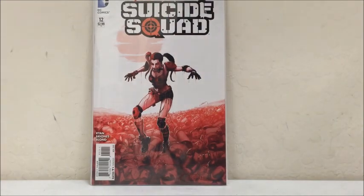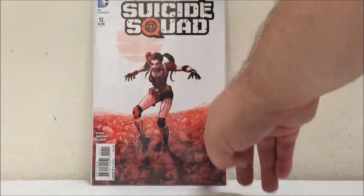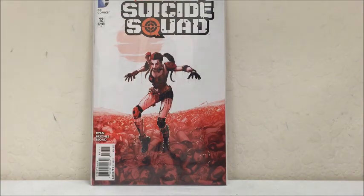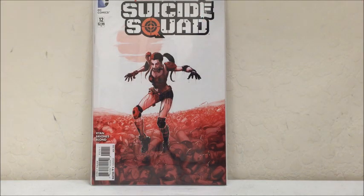New Suicide Squad #12. I picked up a few of these to kind of fill in my run. Thought this cover is pretty awesome with the Harley cover, all these dead bodies. You know something's gone really wrong when Harley Quinn looks disturbed. That's what I like about this cover, because she's kind of grossed out and disturbed. If something made Harley Quinn feel that way, you know something messed up happened. So I'm going to have to read these and figure out what's going on.